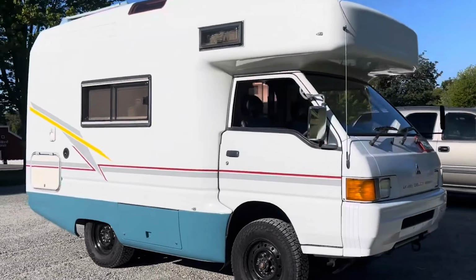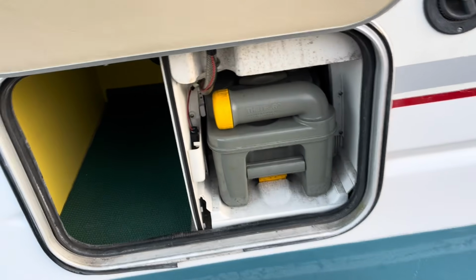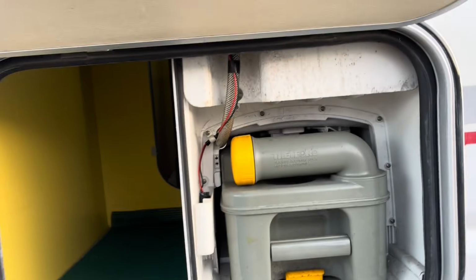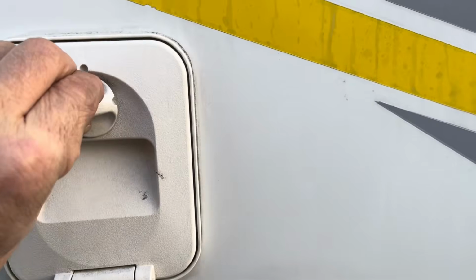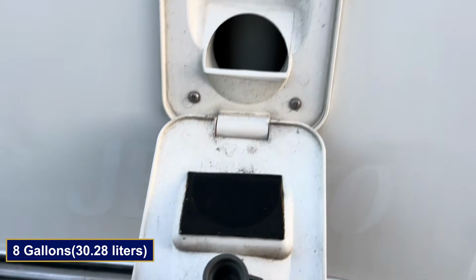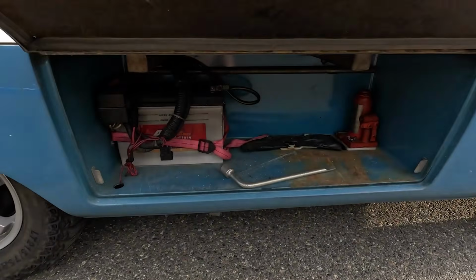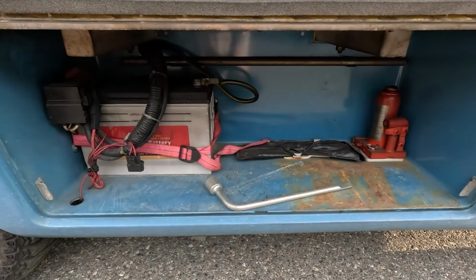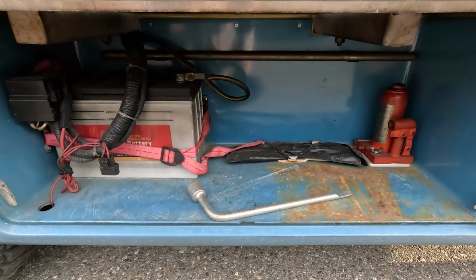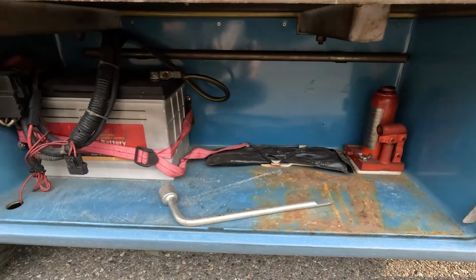Walk down the driver's side and the coach becomes a service wall. Near the rear, a large exterior hatch opens into the toilet room. The cassette tank slides out from one side, while the open bay beside it gives you some storage. Above that hatch, the round cap is the fill point for the service water tank, which holds about 8 gallons. Farther forward, a low molded hatch reaches the house battery and wiring, with a little extra room for tools. Everything you need to fill water, empty waste, or check the battery stays outside and away from the living area.